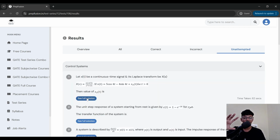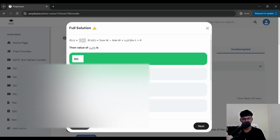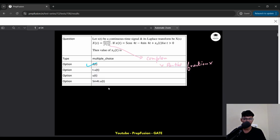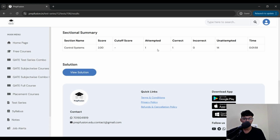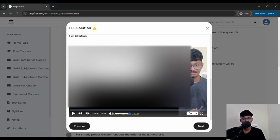I will check which question I was not able to solve. Were those conceptual errors? Did I forget the concept, or didn't I study? Why didn't I attempt this question? You can go there, and the video solution is directly below it. If you are not able to understand the written solution, the written solution will be directly here, below the overview, under view solution. A PDF of all the questions will also be given sequentially, so you can see the PDF solution as well. If you are not able to understand the PDF solution, you go to that particular question. Let's say this first unattempted question. I'll go here, and directly below, the video solution is present.